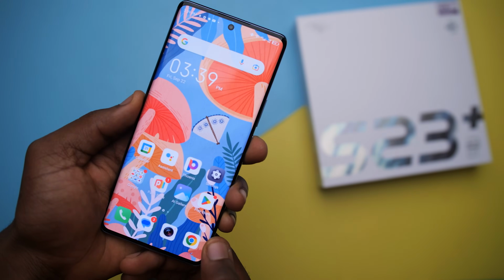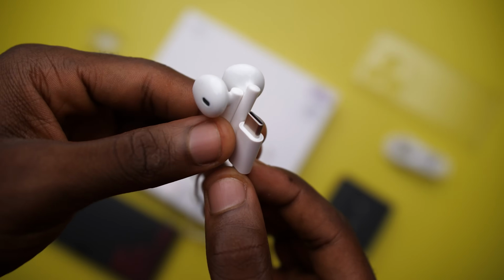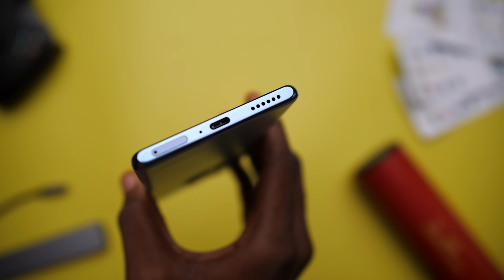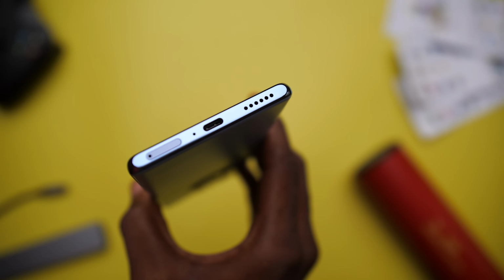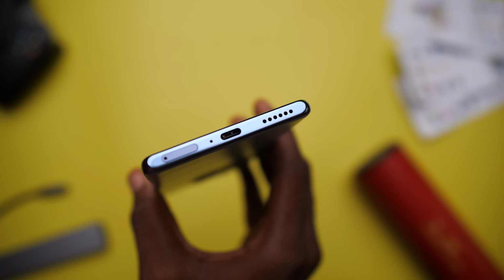One not so good surprise is the absence of the headphone jack. So there is no headphone jack on the S23 Plus. In the box, they do give you wired earphones, but it's Type-C earphones. On the bottom, there's a downward fire-in speaker. It's the only speaker here, and it sounds very fine. Still at the bottom, there's the Type-C port for charging, and next to it, a microphone.